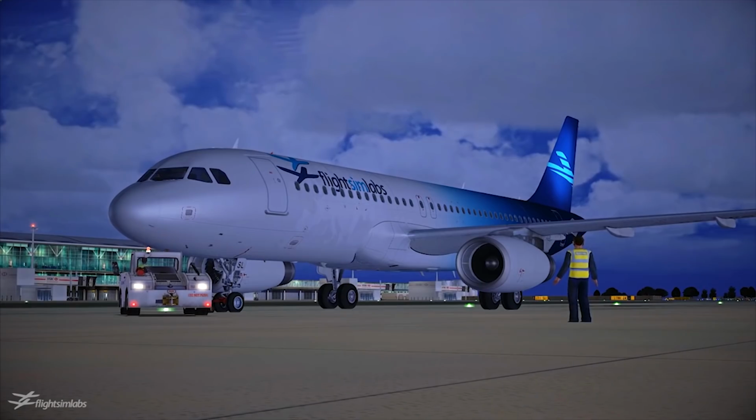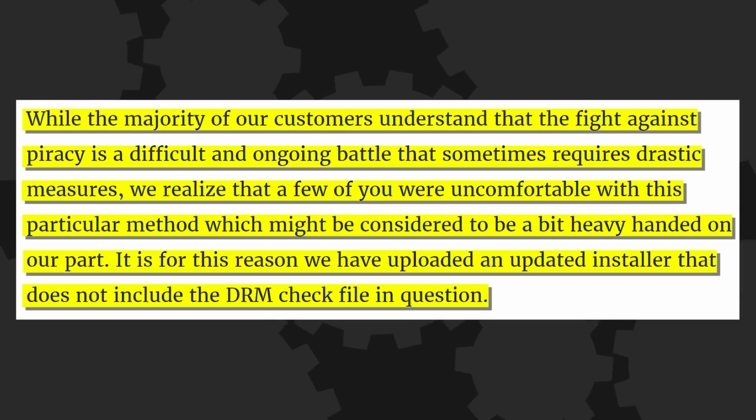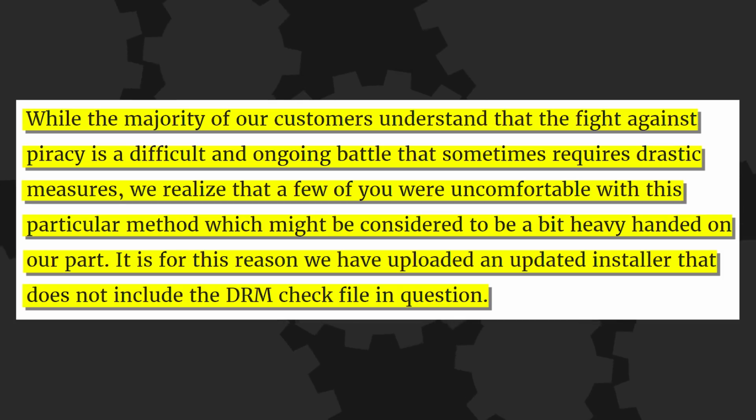Absolutely, 100%. And in an edit to his original post, Calamaris wrote, while the majority of our customers understand that the fight against piracy is a difficult and ongoing battle that sometimes requires drastic measures, we realize that a few of you were uncomfortable with this particular method, which might be considered to be a bit heavy-handed on our part. It is for this reason we have uploaded an updated installer that does not include the DRM check file in question. So I'm learning that the D in DRM stands for malware.